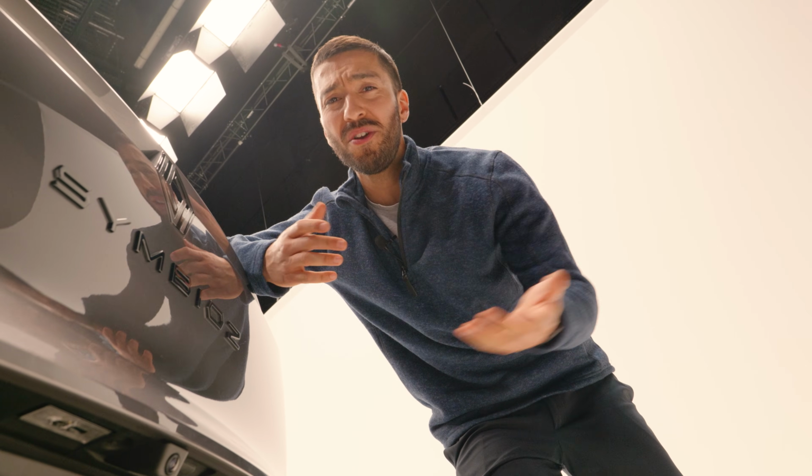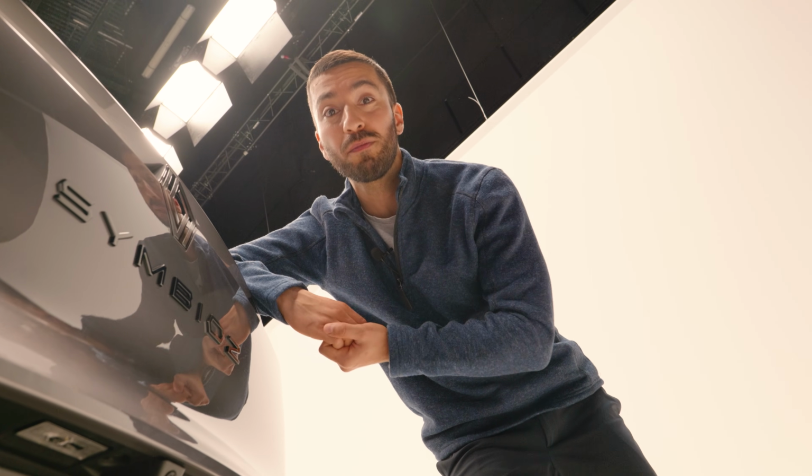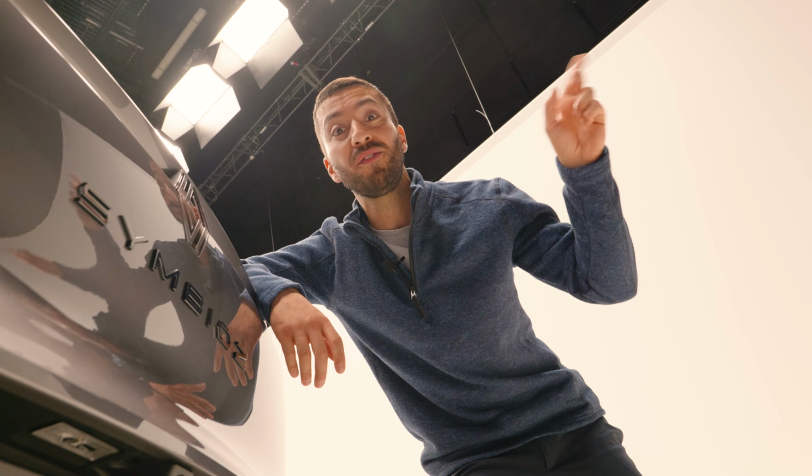So, it's looking like the Nissan Qashqai's days might be numbered with the arrival of this Renault Symbioz. Although, if you're still not sure yet and you need more inspiration, check out these small SUVs up here.